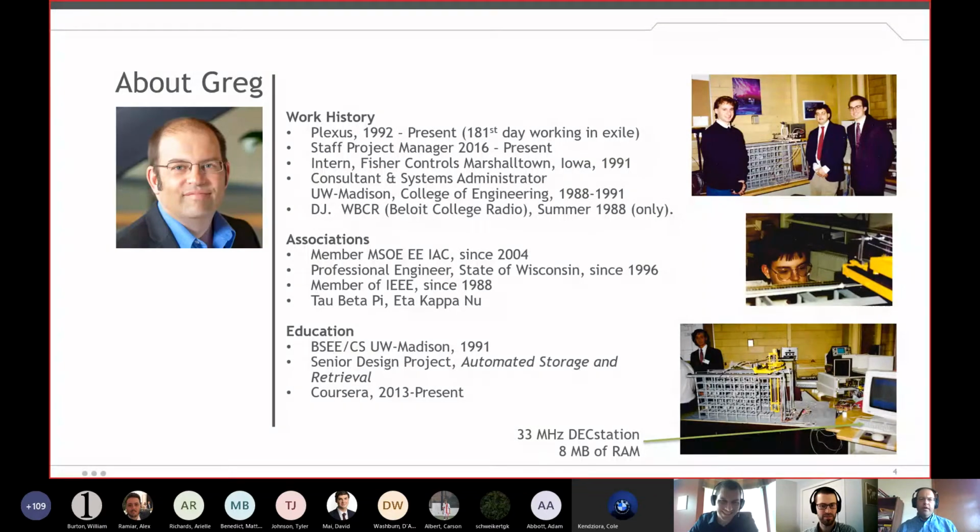So with that, my senior design project mimicked a lot of the work going on with some factory automation activities. Fellow here, he worked as a co-op for Inland Steel in East Chicago, Indiana, and we designed a controllable warehouse system that stored Jolly Rancher candies using a 33 megahertz DECstation, which at the time was like a $12,000 engineering workstation.